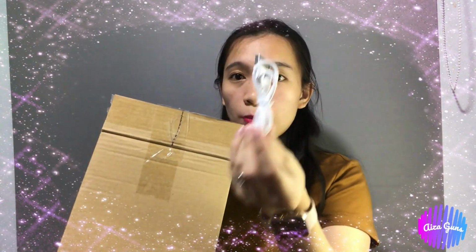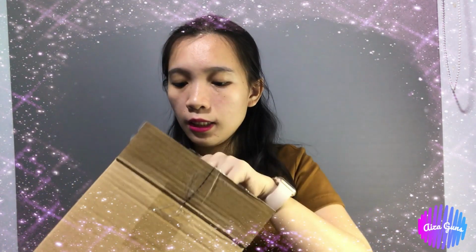So, meron siyang USB cable and ayan yung plato niya. Kainan na. So, ayan siya, guys. Oh, it's so cute. Salamin siya with LED light. Diba? So, may spiral naman siya sa loob. So, okay lang. And balot na balot.